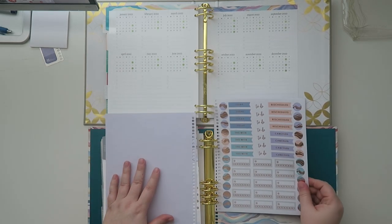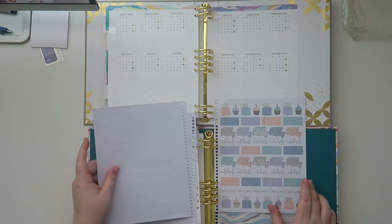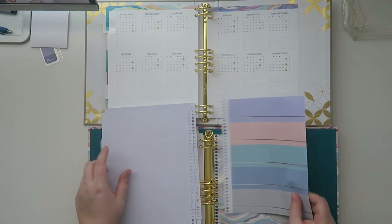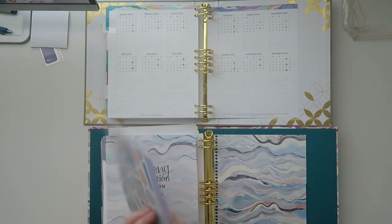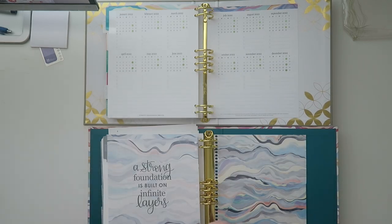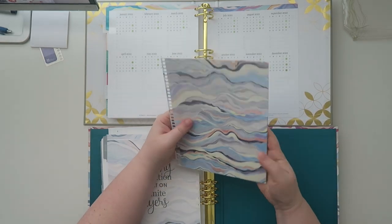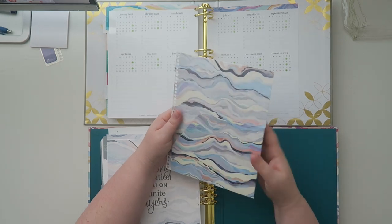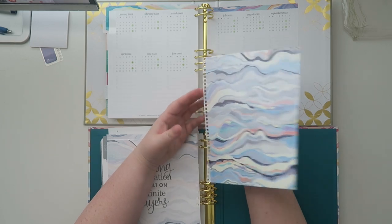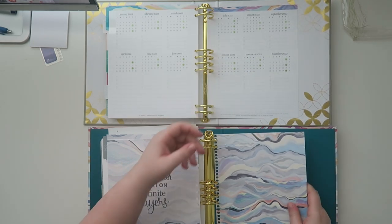So yeah, but I love these. Those to-do stickers are some of my favorites. I love these happy birthday scripts. So pretty. Oh gosh, I'm going to have to put these in my little Erin Condren sticker area. And then there is the coordinating little pocket in the back, and now it has the big pocket in the back too, which is totally my jam.